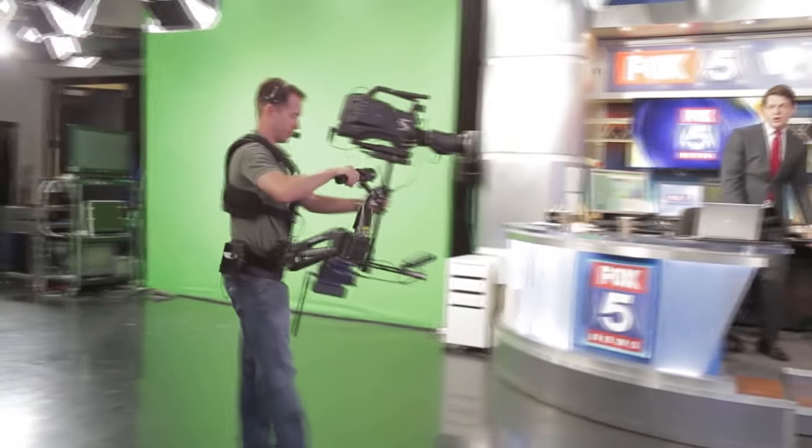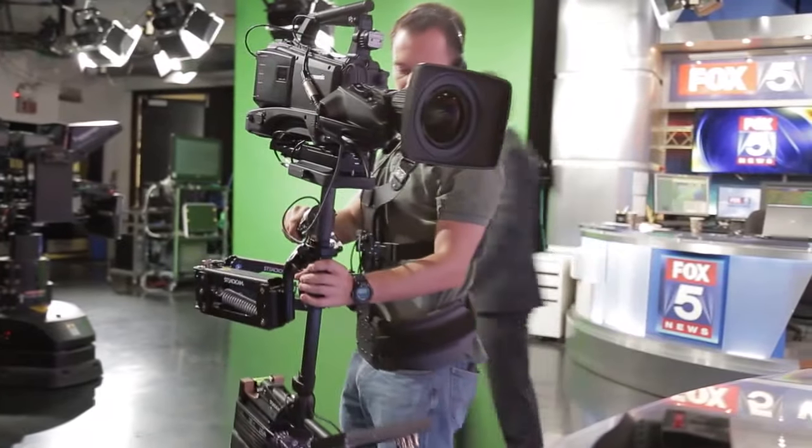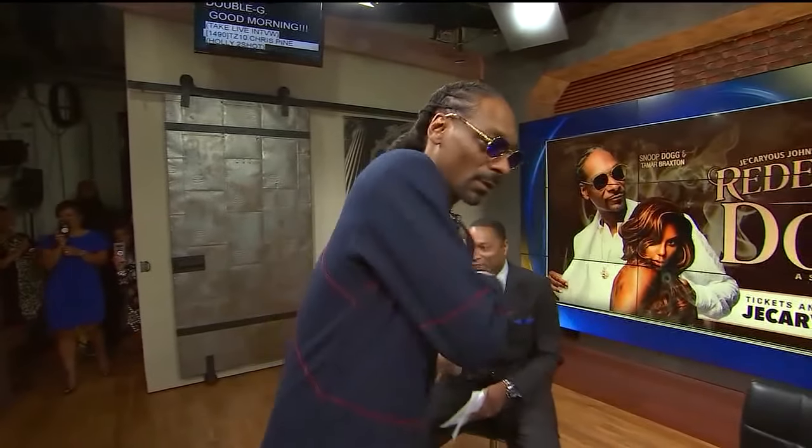The coolest thing about the Steadicam, and one of my favorites, is just the reaction I get from people who see it in operation. They liken it to something like RoboCop or a SWAT officer coming in as you glide through a scene. Just to see that camera work and the image that it puts out.